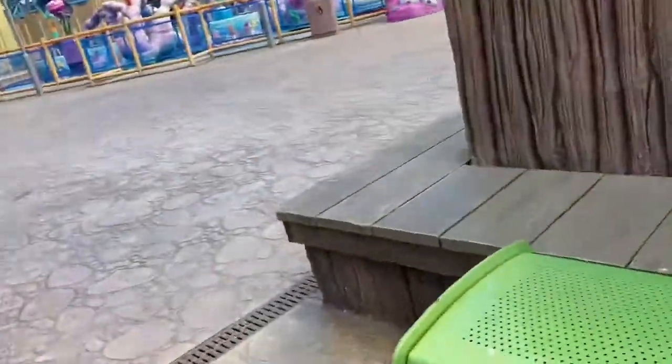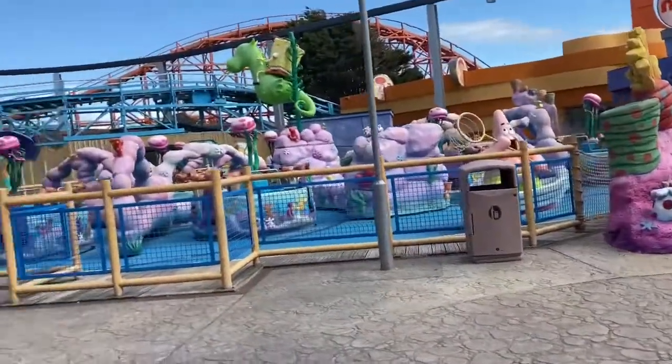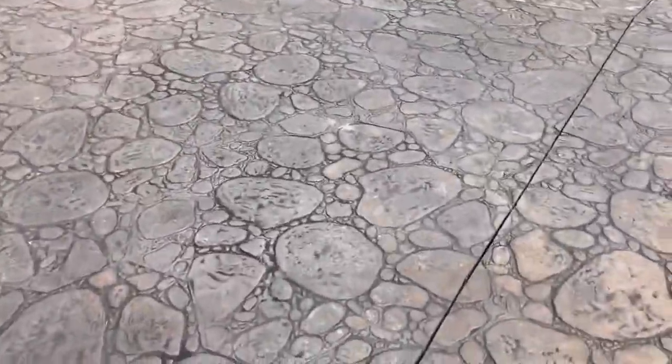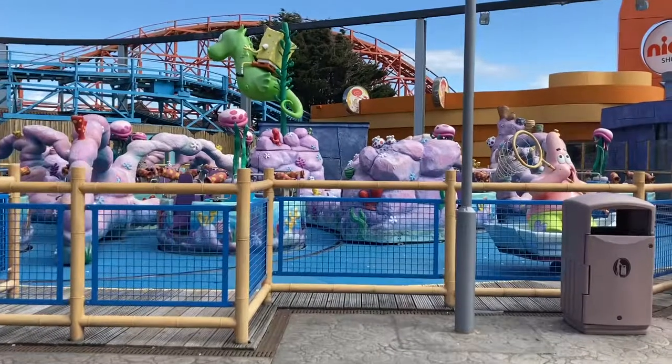Yeah, bone shaking. Look at Dora's Voyage. It's a boat ride. Yeah, look. There's SpongeBob Splash Splash there. Also, we're going to do SpongeBob Splash Splash now.